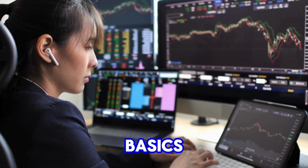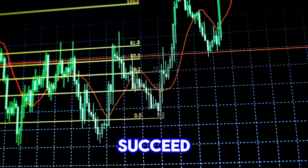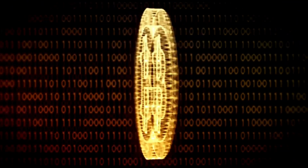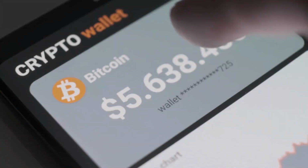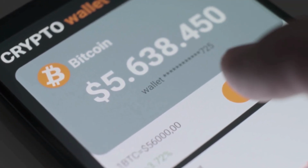We'll discuss the basics of Bitcoin trading, the key strategies to use, and some tips to help you succeed. Whether you're a beginner or have some experience, this guide will provide valuable insights to help you make the most of your Bitcoin investments. Let's get started.